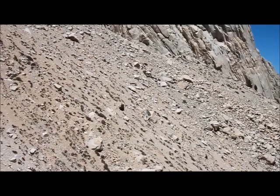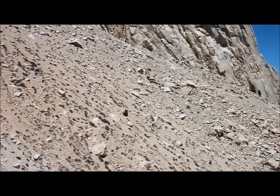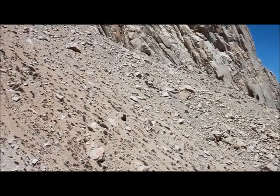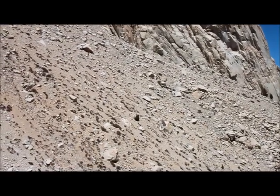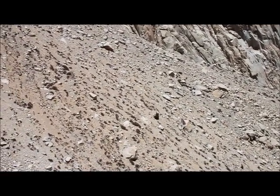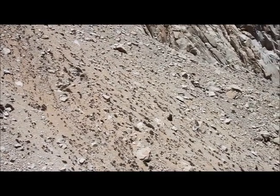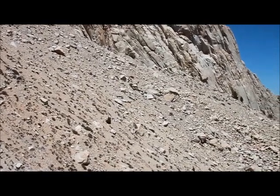I know they're up here. I see their poop everywhere. I see their footprints in the snow always. And I know the mountain lions like to eat them. There they go, right across.